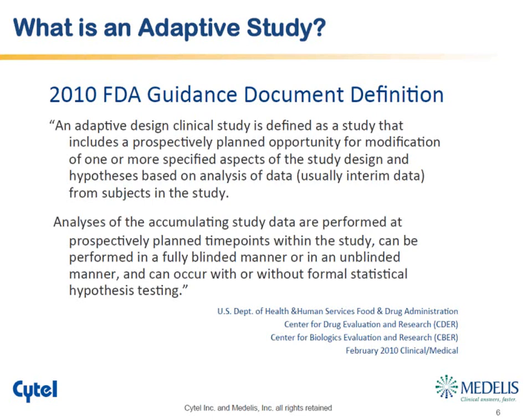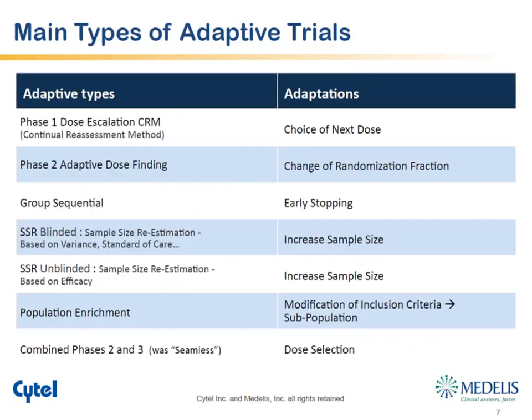I'll now turn the presentation over to Dr. Cyrus Mehta. He and I will continue a dialogue through the presentation. And Cyrus will provide an overview of the various classes of trial design shown on the slide. We're not going to go through all of them, but we're going to mention two of the designs that can be applied to oncology drugs with real-world examples, and that's going to include the interim analysis with sample size re-estimation, and talk at the end a little bit about population enrichment strategies.